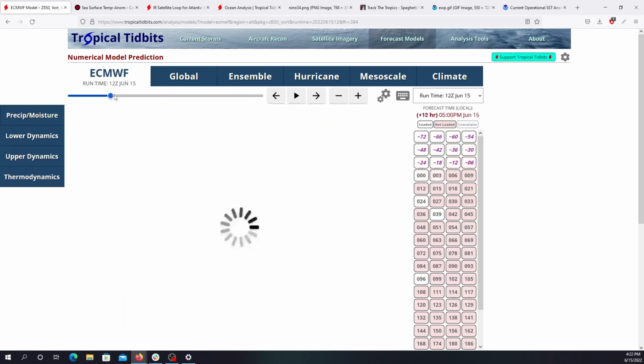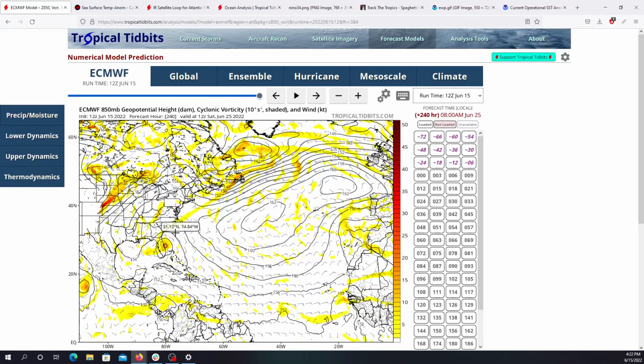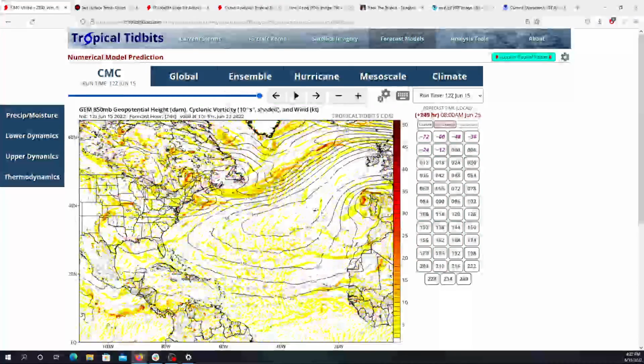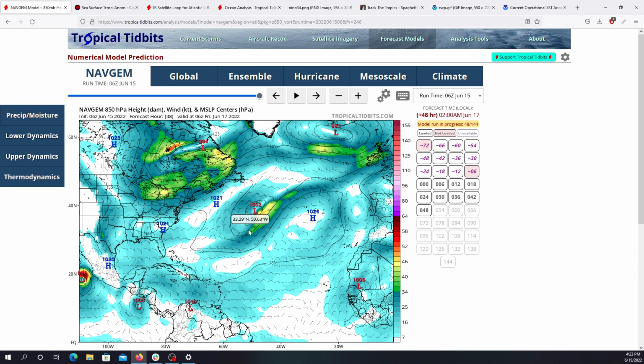European model showing Blas, the other storm right behind it that the GFS showed. And a little system here, the east coast of Florida, not Africa, Florida. Now let's take a look at the Canadian model. Canadian model basically not showing anything. And the Navy, let's take a look at the Navy. Yeah, so the Navy shows Blas again, another low pressure system here. But other than that, that's about it.